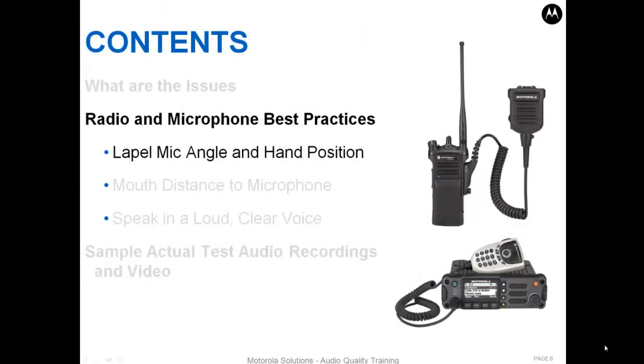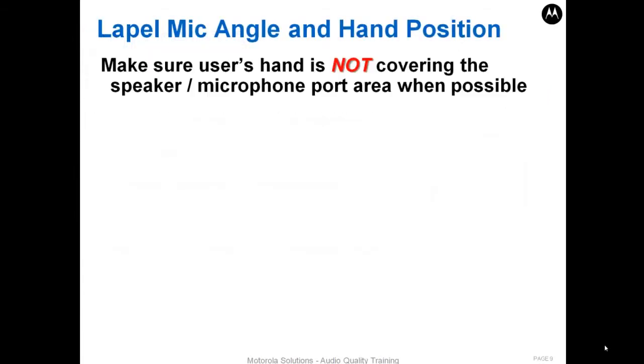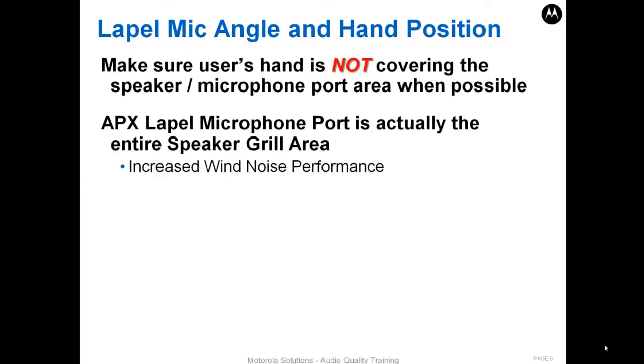So let's talk about the lapel microphone angle and the hand position. The first recommendation is to make sure that the user's hand does not cover the speaker or microphone port area of the remote speaker microphone or of the radio when possible. The APX lapel microphone port is actually the entire speaker grill area. The reason why the microphone port is the entire speaker grill area is to help diffuse the wind noise across the microphone port, and this in turn increases the wind noise performance of the lapel microphone.